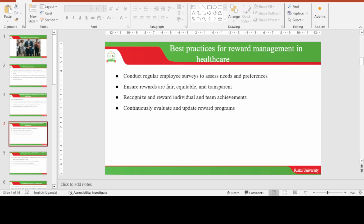If you have one specific doctor or nurse who has performed extremely well, such a person needs to be recognized. You can recognize an individual or a team, the team of doctors or the team of nurses who have been working on certain patients to recover. So you can recognize them as a team.